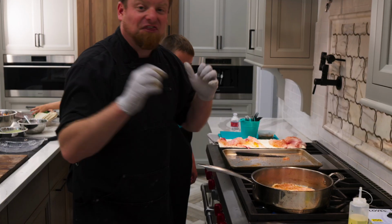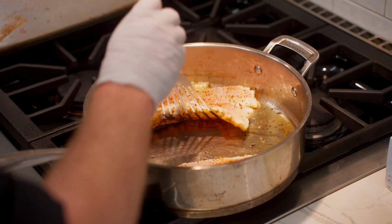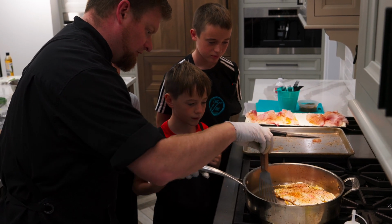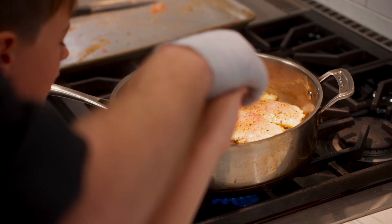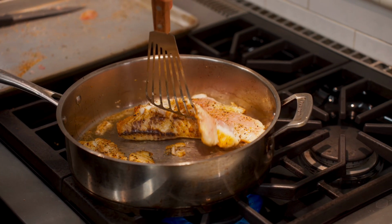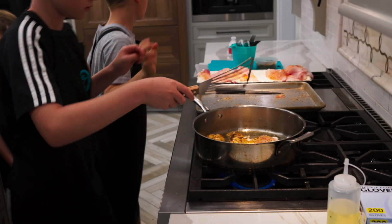All right? Thin fish fillet, a couple of minutes, will not take long at all. So what we're gonna do is we're gonna gently pick this up and you're just gonna roll it right over, okay? So Archer, you're gonna go first? Go ahead, get your fillet up. And beautiful. That looks delicious. Flip it, yeah. All right, last but not least, River's up.